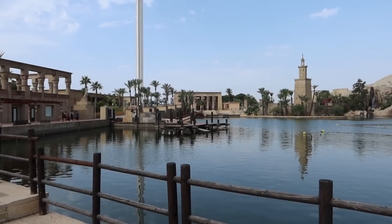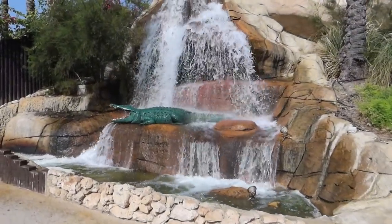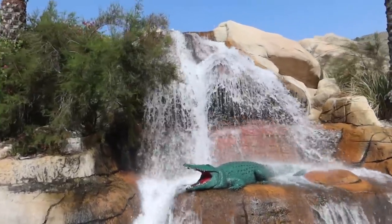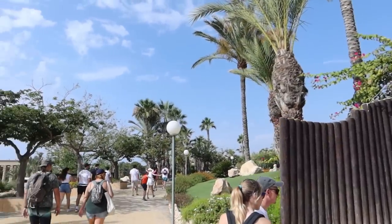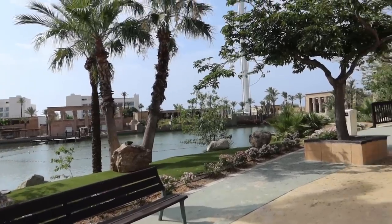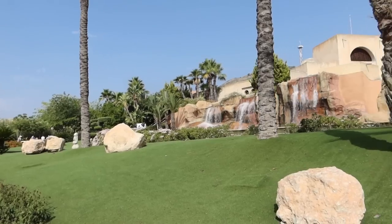It's a very nice entrance area when you come in here. The park's got some beautiful theming and decoration, and also all the landscaping as well. I love all the rocks and the waterfall just over there. We make our gradual ascent up the hill just here. Very pretty.